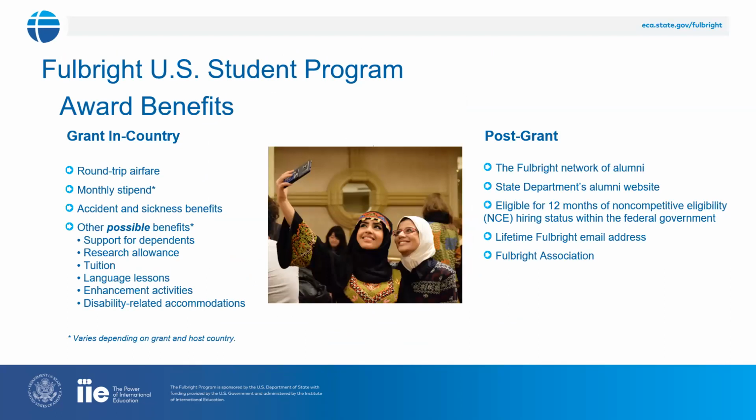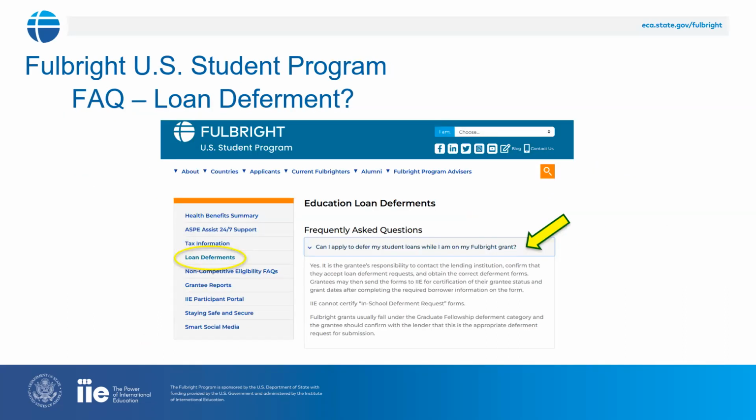What are the award benefits? Round-trip airfare, a monthly stipend, accident and sickness benefit, and other possible benefits depending on the host country. Once you return from a Fulbright experience, you'll have gained new skills, perspectives, and insights that will influence you for the rest of your life, along with Fulbright being a great opportunity to build your network overseas. One of the most common questions about benefits is, can I defer my loans while I'm on a Fulbright grant for a year? And the answer is yeah.